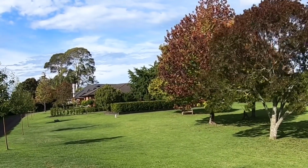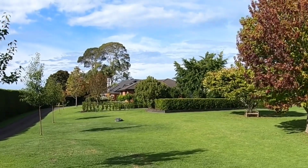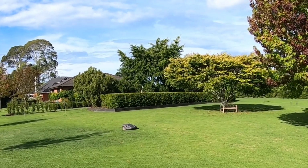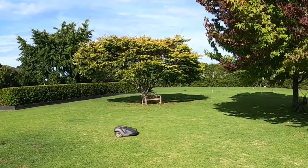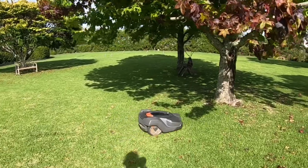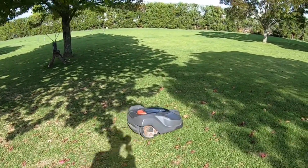And then we have these little robot lawnmowers, because given the size of this lawn, you'd be mowing it for quite a bit of time each week if you were trying to do it the traditional way. So here we have one of these robot mowers, and these run for about 20 hours a day, and they just work remotely. Let's follow it for a while and see what it gets up to.